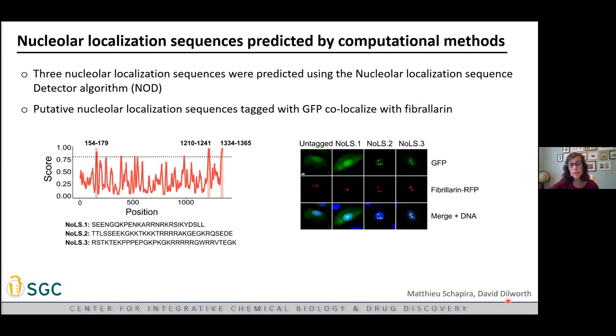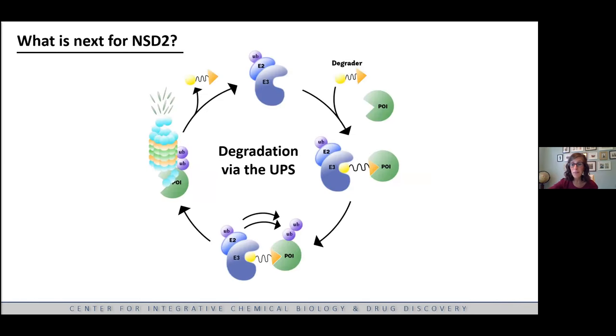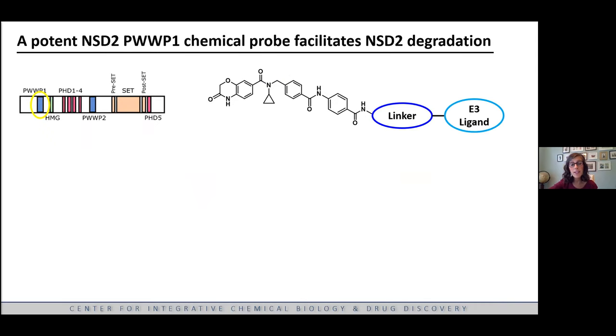But we were able to show that the compounds do have an effect in the cells, even though they don't influence methylation. You might be able to guess where we're going next. Now we have a potent handle that can grab onto NSD2. And so we're using this compound now to develop NSD2 targeted degraders.